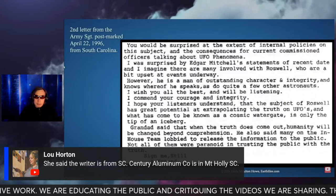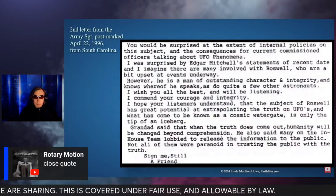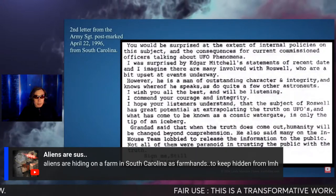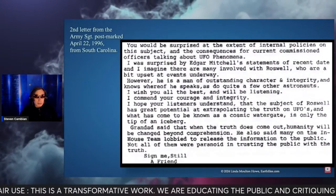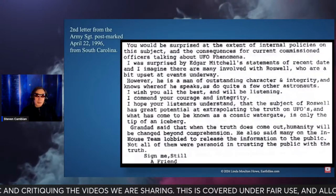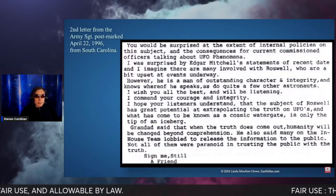I was surprised by Edgar Mitchell's statements of recent date. And I imagine there are many involved with Roswell who are a bit upset at events underway. However, Dr. Mitchell is a man of outstanding character and integrity and knows whereof he speaks, as do quite a few other astronauts. And he closed with, quote, they don't want to be killed like those cats. I wish you, Art and Linda, all the best and will be listening. I commend your courage and integrity. I hope your listeners understand that the subject of Roswell has great potential at extrapolating the truth on UFOs, and what has come to be known as a cosmic Watergate is only the tip of an iceberg.